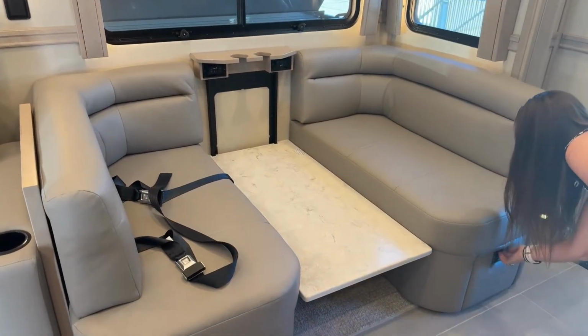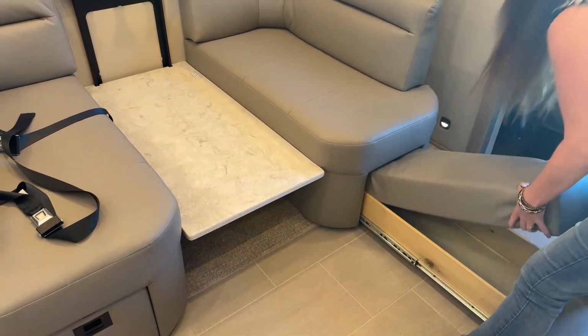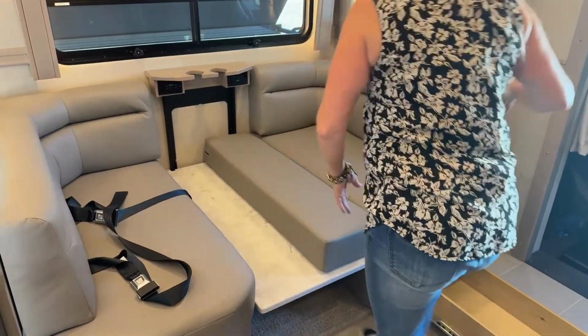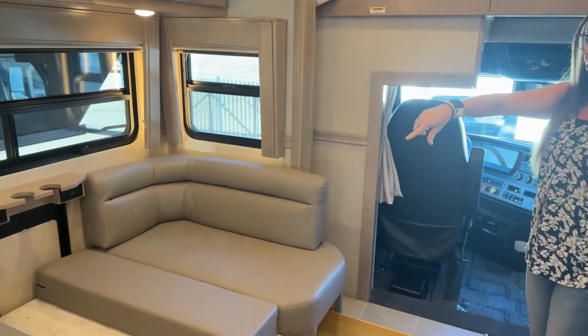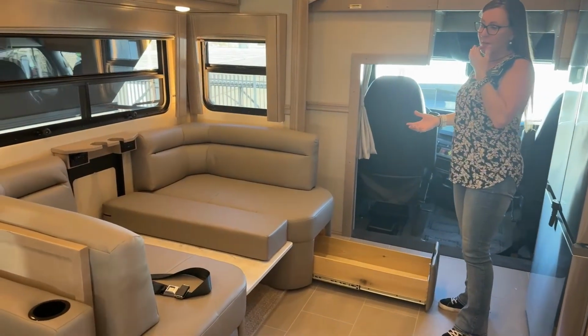Now, of course, we don't always want to have people with us, but if you have a situation where you've got littles and maybe they're not with you all the time, but you need an extra space, you would have enough room for one child up here, maybe one or two, and then the couch also transforms into a bed. So this could have a ton of sleeping in it.